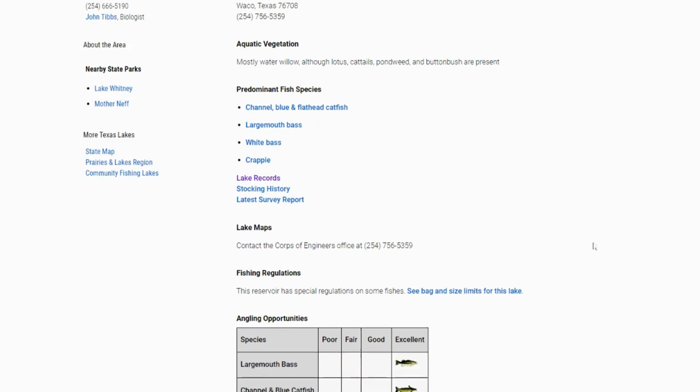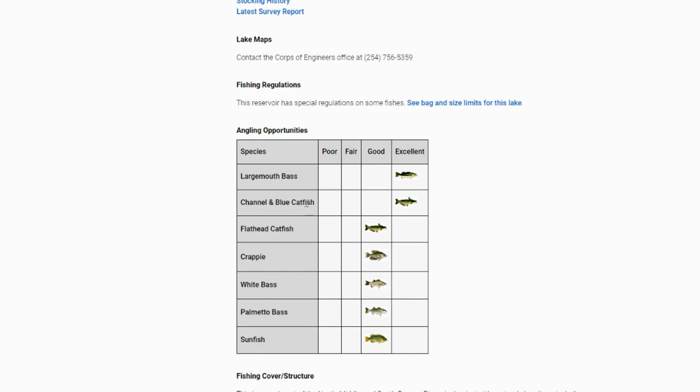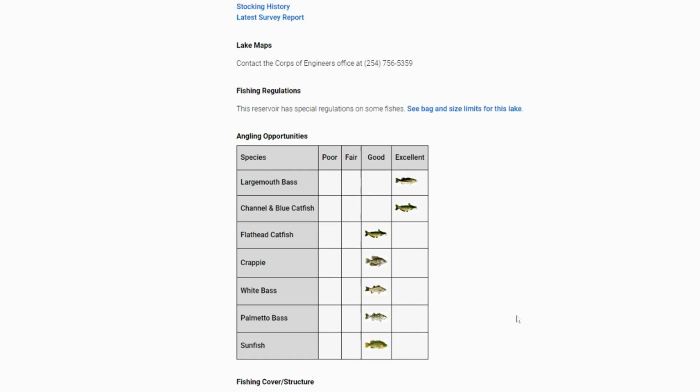We'll take a look at the lake records here in a second, but let's move down here real quick and look at the angling opportunities. So largemouth bass is excellent. Catfish is excellent, that's for blue catfish and channel catfish. And then you've got flathead being good, crappie, white bass, palmetto bass, and sunfish all being in the good category.